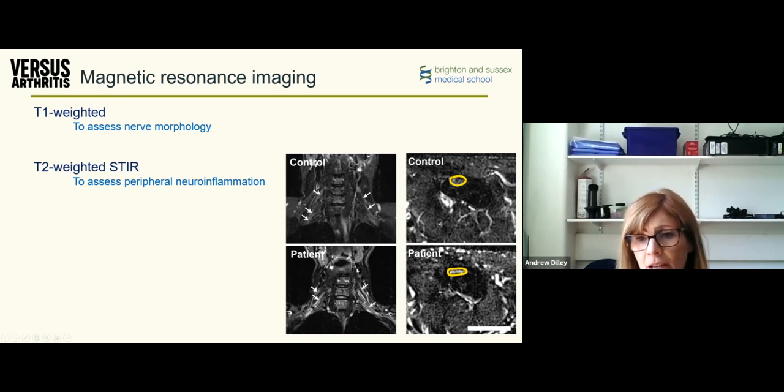So these are slides from the study I talked about previously that Andrew and Jane did, looking at patients with chronic whiplash. This is the T2-weighted image, and what we can see from the control at the top to the patient at the bottom is this real increase in signal intensity at the brachial plexus. Particularly the C5, C6 brachial plexus seemed to be the nerves that were most bright in this study.